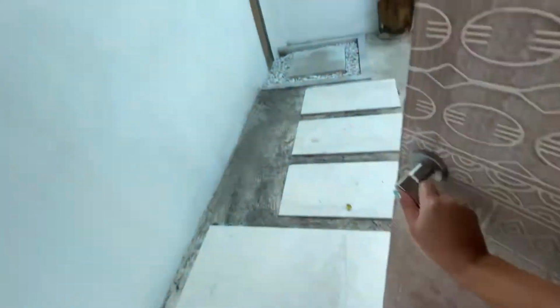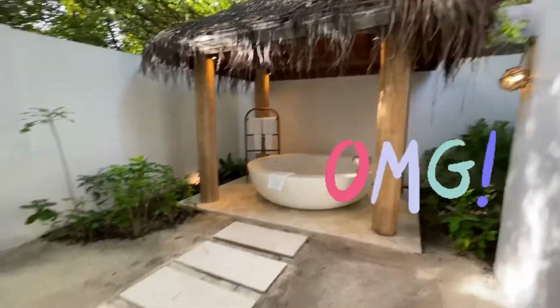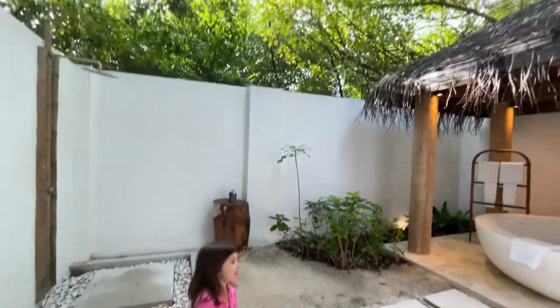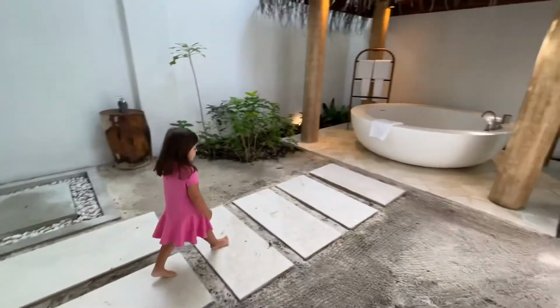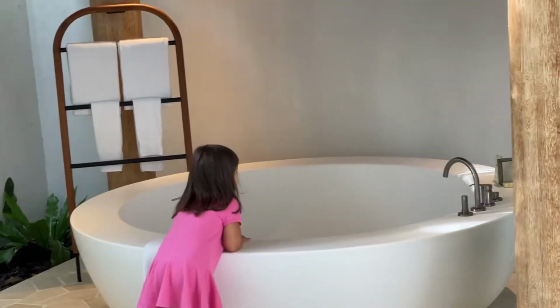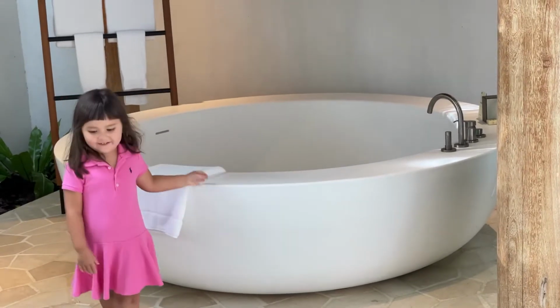And now let's have a look. There is an outdoor bathroom. Wow, oh my god! You like it? Yeah! Why is it not a bathtub? It is. This looks nice.